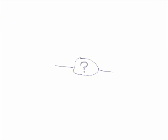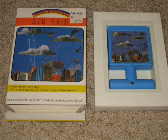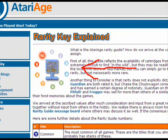However, in the case of Air Raid, the ROM is already openly distributed on AtariAge.com. So, what is it about Air Raid that makes it so special, apart from having a wacky baby blue cart? Well, Wikipedia was no help. Apparently the game was made by a company called Menavision back in 1982. The controls are with the joystick and not with the paddle. AtariAge uses it as an example in their rarity key, denoting it as the Atari Grail.